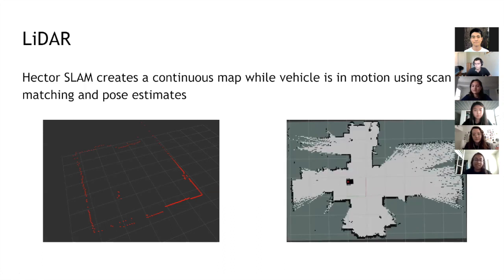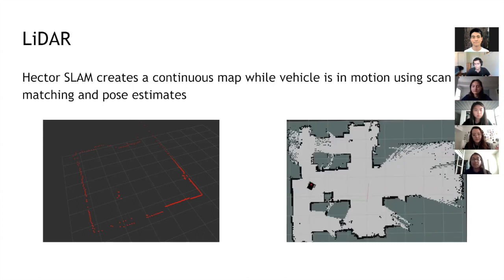The first one is scan matching. Scan matching is where it compares the last scan with the current scan, and it finds the minimum error between the scan and the map.